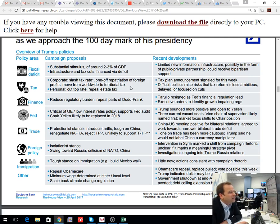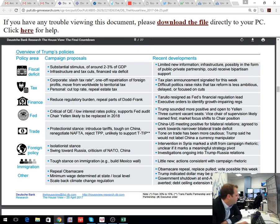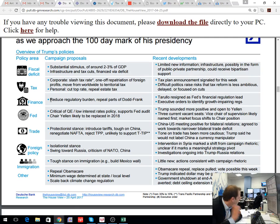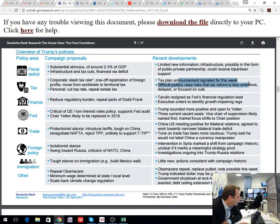That's certainly something you can't take away from Trump. He talks a phenomenal game, and he carries on doing that. So 15% on corporation tax is still what he's pushing for. But of course, none of this has been delivered. Tax plan announcement signaled for this week. Sorry, that was for last week. All right, so we've had vague detail, nothing more.